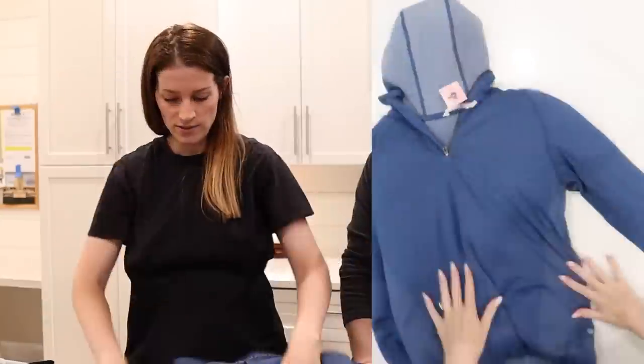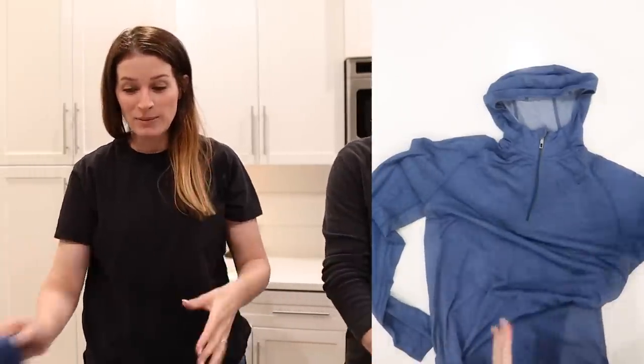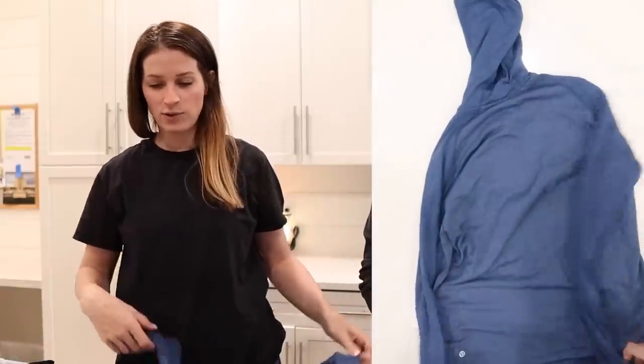Oh, I was excited to find this. Do you know? It's got the... Lulu. It's Lulu, men's Lululemon half zip pullover, hooded pullover, we love it. This is easy, 40 bucks.